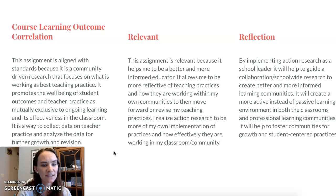So this assignment is aligned with standards because it is a community-driven research that focuses on what is working as best teaching practice. It promotes the well-being of student outcomes and teacher practice as mutually exclusive to ongoing learning and its effectiveness in the classroom. It is a way to collect data on teacher practice and analyze the data for further growth and revision.